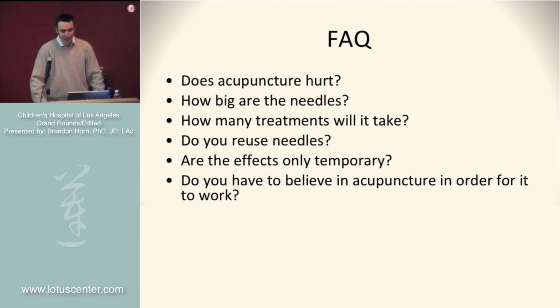Do you have to believe in acupuncture in order for it to work? Many of the studies were obviously done on animals, and so unless you can convince me that the animal where we came in and injected them with carbon tetrachloride to dissolve their livers, then they're going to believe we're going to come back to them with a needle that's going to cure them. Clearly there's something beyond just belief that's happening. Obviously, there are placebo effects involved in any treatment, and acupuncture is no exception to that. So belief will have some effects.